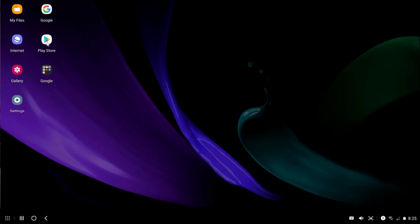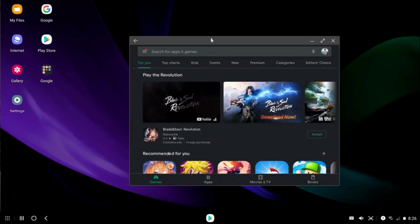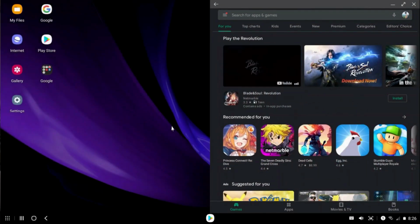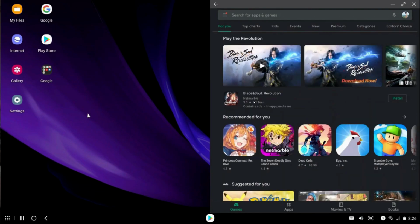Well, you can do a lot of things. Let's just launch the Play Store. What you're going to immediately notice is that we are windowed. We are not just running a full screen app. Let's actually drag this over and snap it to the side, just like in Windows 10. How cool is that? I can scroll through here just fine.